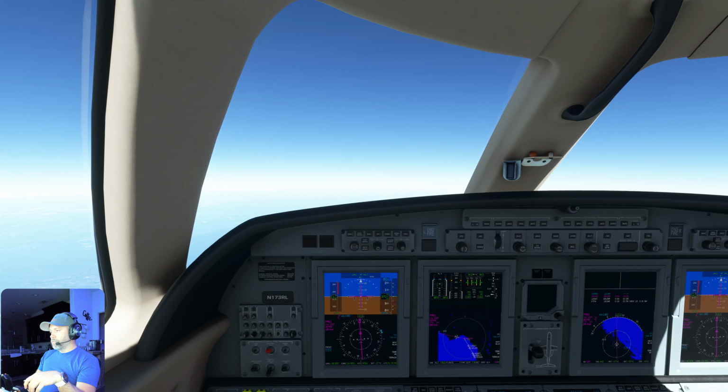Jacksonville Center, Raptor 22 Alpha, requesting IFR. All right, we're coming up on our descent. Their V-path is blinking. And we are descending, and I've got to pull power back because this does not have an auto throttle, and I make sure I don't overspeed the plane. I'm going to try and keep it around 240, 245, somewhere in there.